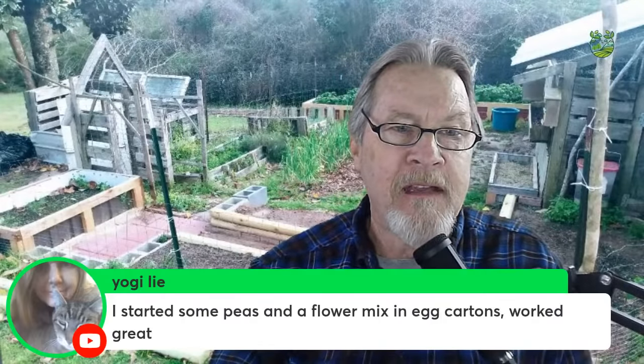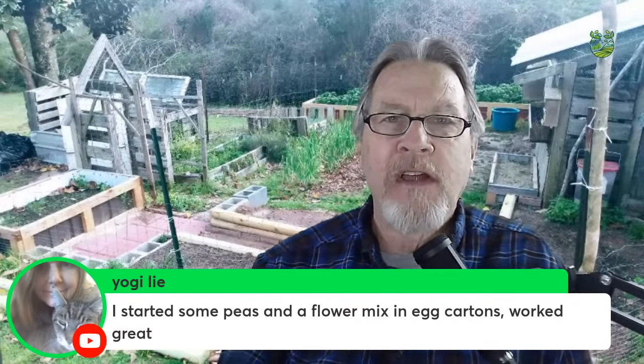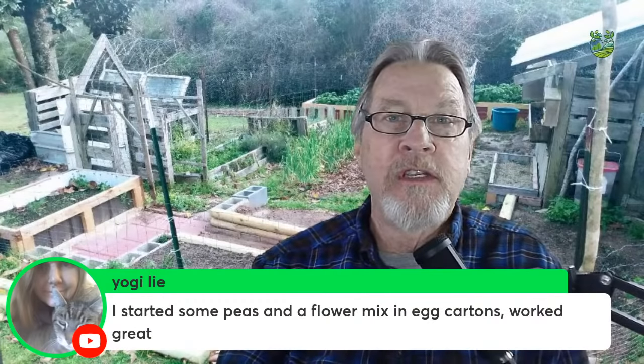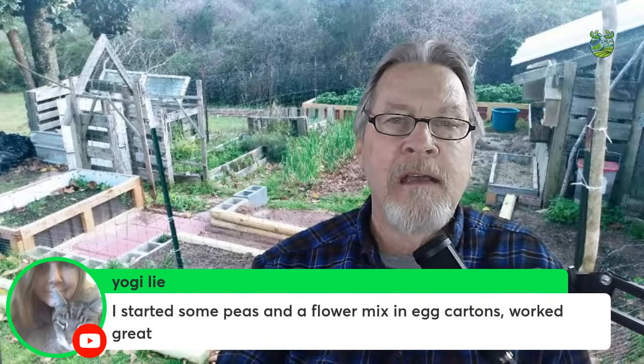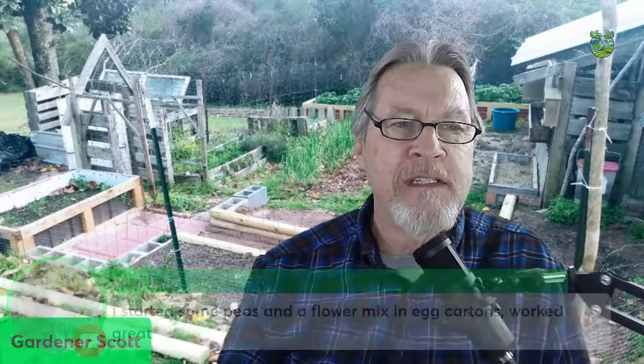Yogi Lai is saying, I started some peas and a flower mix in egg cartons and it worked great. That's always a fun activity. I like doing that with the kids in particular, using the egg cartons as a way to start some of your plants. So good for you. Always nice to get out there and get started.